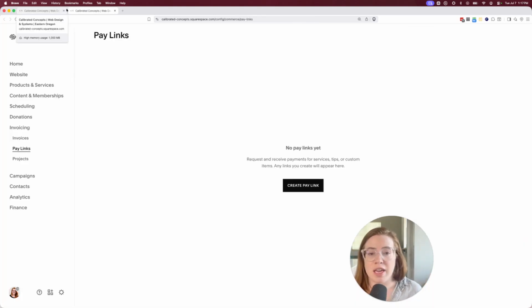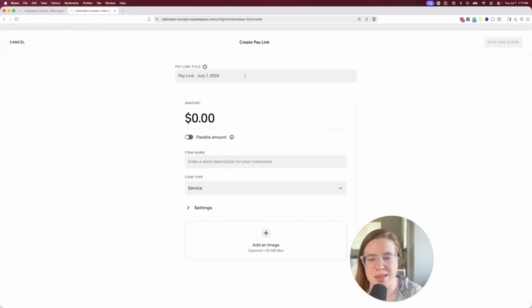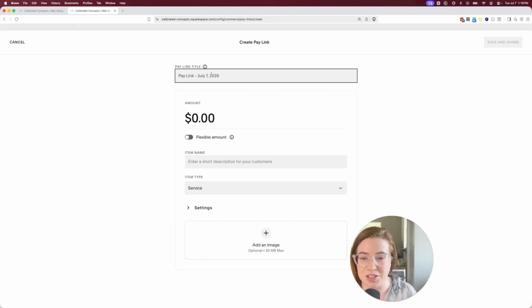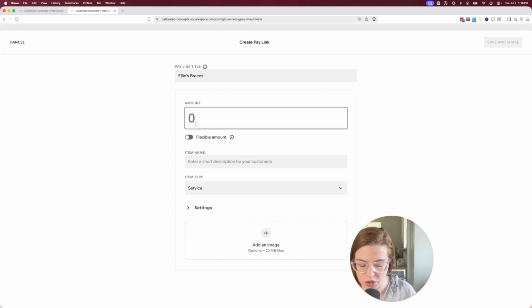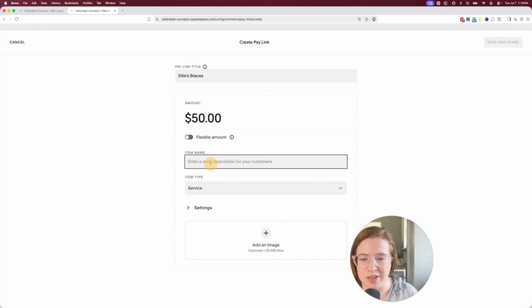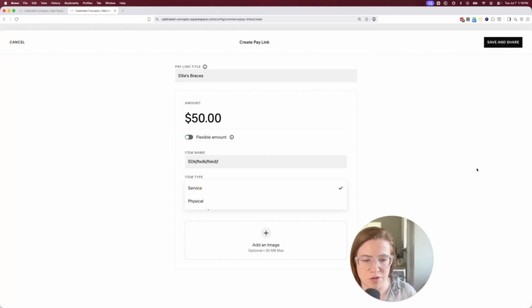And the final thing in group 2, which is about payments and admin, is the ability to set up a payment link. To use this, you're primarily going to be using the mobile app. You can set them up here on desktop too, though. For whatever it is you're doing, you can say it's a flexible amount, which allows them to change the amount. Or you can say, you owe me $50, what this is for, service or physical product.